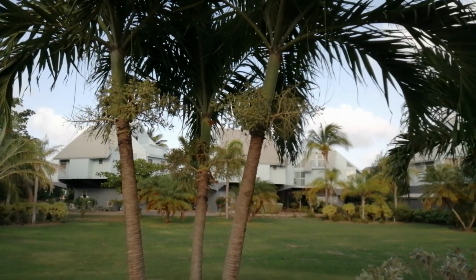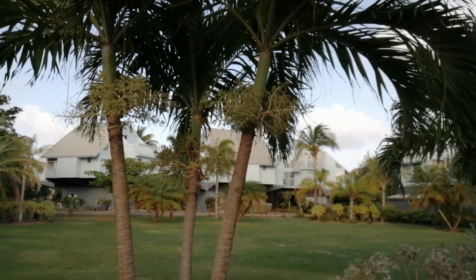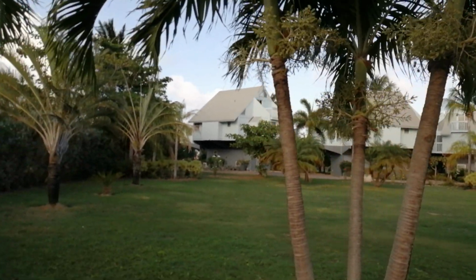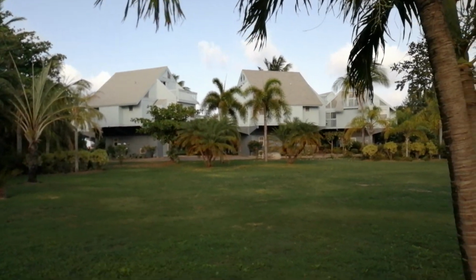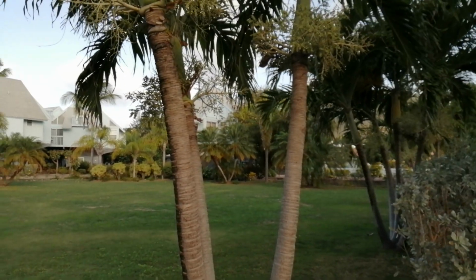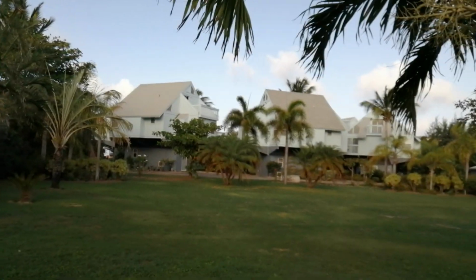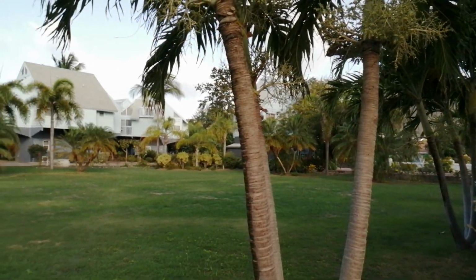Wanted to talk to you today about a development that's actually in Frigate Bay. It's one of the oldest developments. You remember the citizenship project, or the laws changed in where you could buy properties and have citizenship in St. Kitts back around 1984. And there were a few developments that were started. They kind of started slow back then, but this is one that was one of the first ones back in the 1980s.